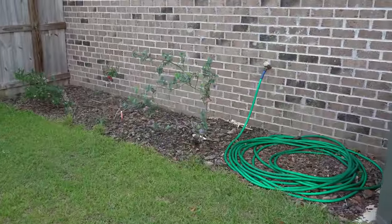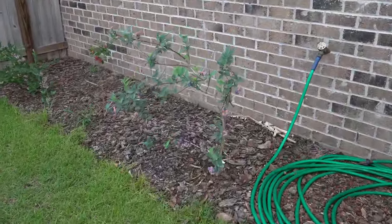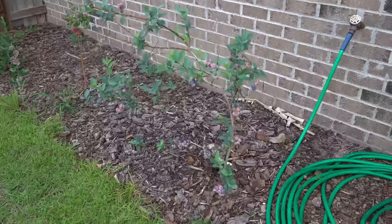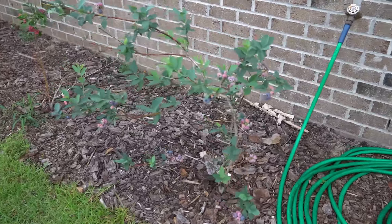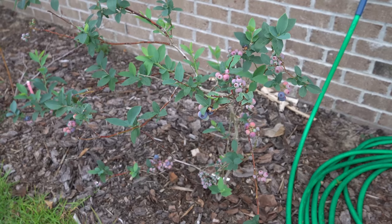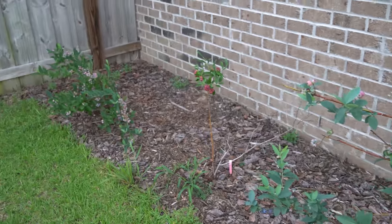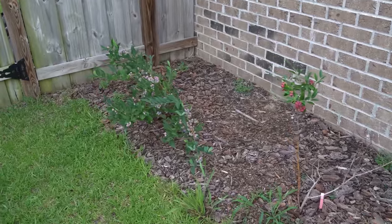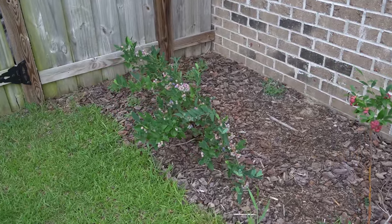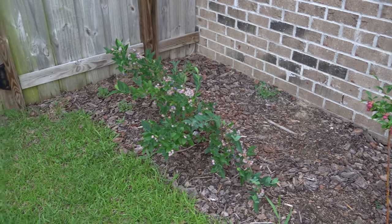Then over here I have my rabbit eye blueberries. Again, they're entering their second season. These are later season varieties than the southern high bush, and they are just starting to turn blue. Looks like I have a little bit of bird damage on that blueberry right there, so I need to get some more insect netting to protect them. So they are coming along, and they are a great way to extend the harvest when you combine two types of blueberries together, both a high bush and a rabbit eye.